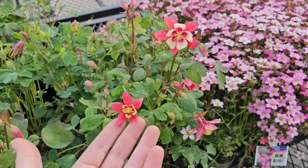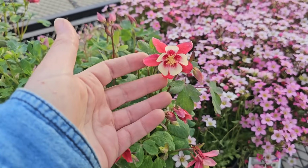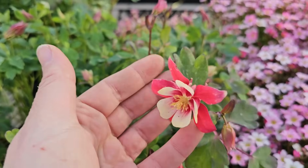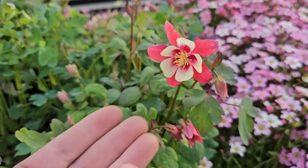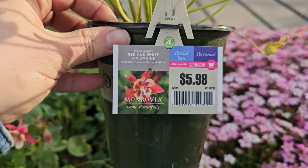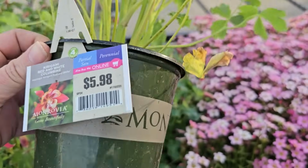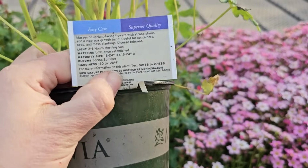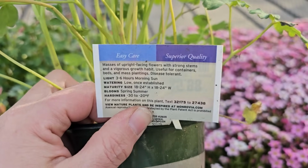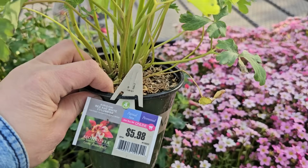And a rock star perennial for your early spring garden, Aquilegia, also known as columbine. The pollinators absolutely love these, and they have a really interesting shape. Look at that. That's a pretty color. This one appears to be like a rose pink. And let's see, it is the Kirigami red and white columbine. It is $5.98. This one is perennial. It likes part sun. And let's see the hardiness. These are pretty hardy, down to negative 30 degrees Fahrenheit. And they want 3 to 6 hours of morning sun. They get to be 18 to 24 inches in height and 18 to 24 inches in width.